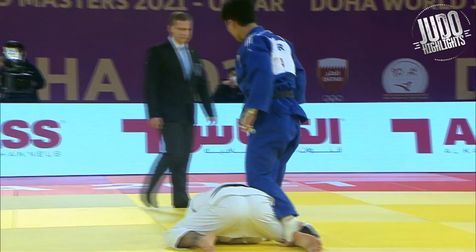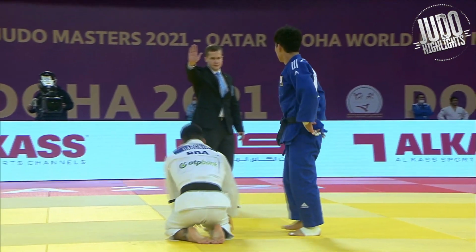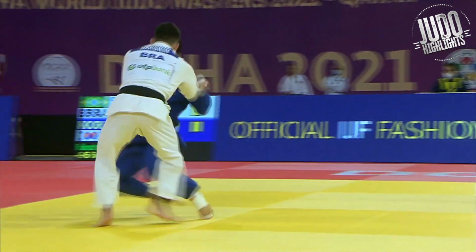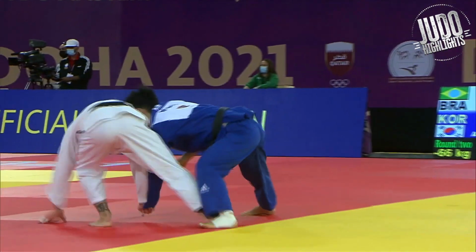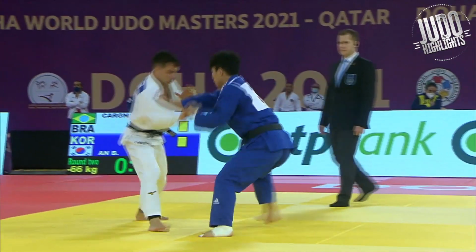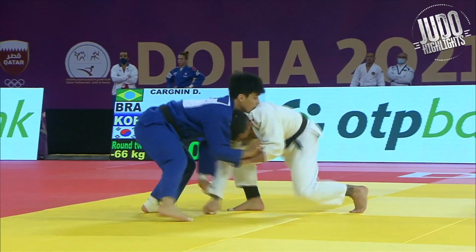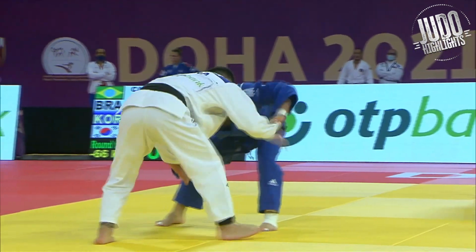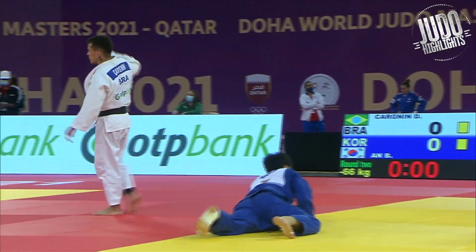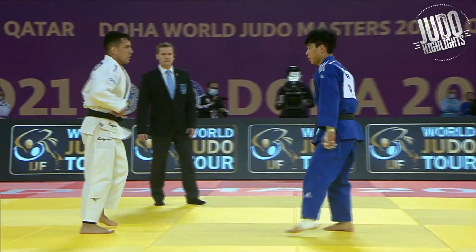Now, the Brazilian gets a bit of a feel for the uchimata in this contest, but An defends really well, and as time progresses throughout the match, the Brazilian starts to slow down a bit and An starts to get off his offense, dropping down for seoinage again.